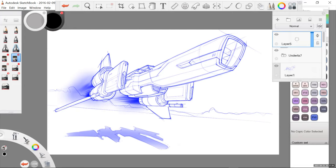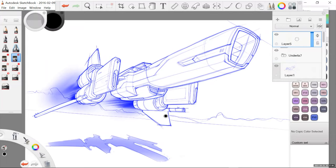This also can go on your phone. This also can go on your iPad. This also can go on your Android device. Doesn't matter. You can use your finger if you like to color with it. You can import drawings and so on. But the reason I show this one now is to contrast what we just did.